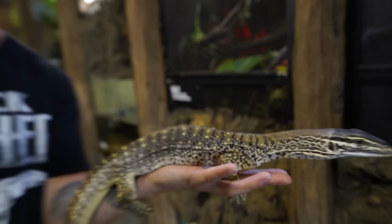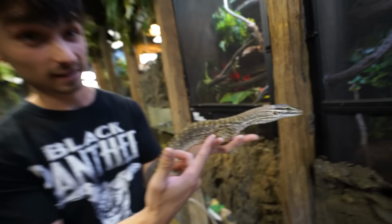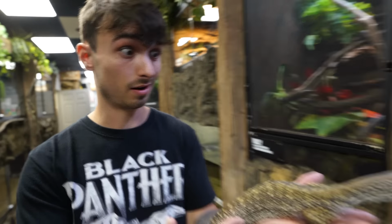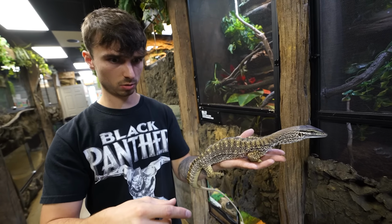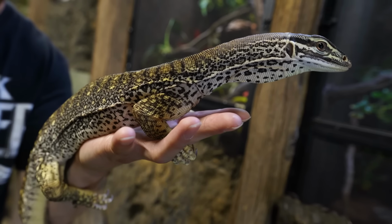That's crazy to me. Now these guys come from Australia as well, similar to the Parenti monitor, and honestly, look at that neck. Looks just like it. It really looks just like it at this age. I don't know why she's got such a long neck. I know Artemis Prime, her neck was short and stubby. I don't know what's going on here, but it'll be interesting to see if she grows into that neck.